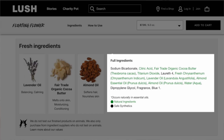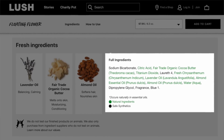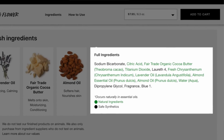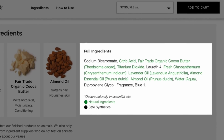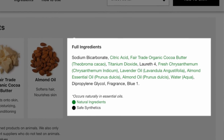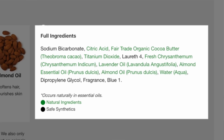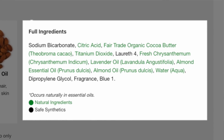So let's jump into the ingredients list. Sodium bicarbonate, citric acid, which again is vitamin C, fair trade organic cocoa butter, titanium dioxide, laureth-4, fresh chrysanthemum, lavender oil, almond essential oil, almond oil, water, dipropylene glycol, fragrance, blue 1. And then of course this isn't tested on animals, which you guys already know I absolutely adore. I gotta say though, this is not what I was expecting.